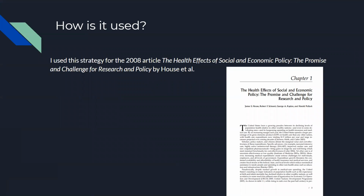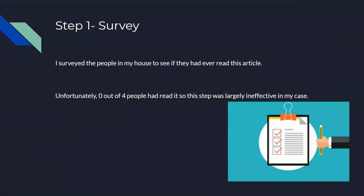So I used this strategy for my Sociology 127 reading by House et al. The first step is surveying. So I surveyed the people in my house to see if they'd ever read this article. Unfortunately, they hadn't, so this step was pretty ineffective for me. But the whole idea is that if you can find someone who's read the text before, they can really help you understand what to expect, so you have a better understanding and comprehension overall of the material.